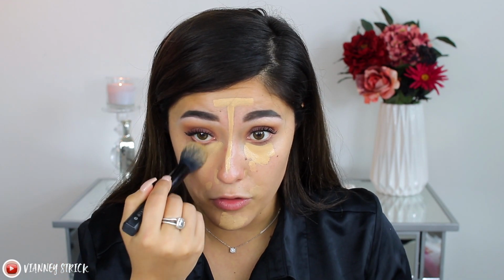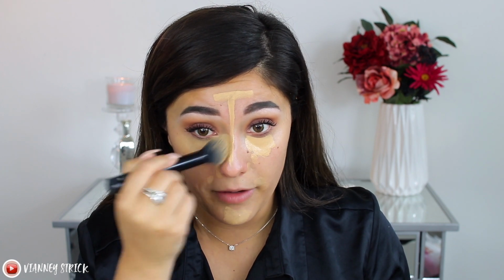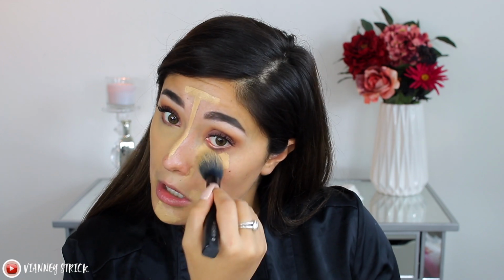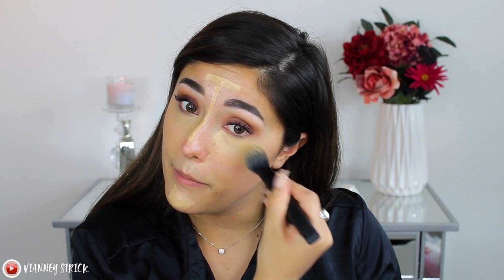So that's about it. This is the Gerard Cosmetics 620 brush, and I love this. I love this brush for just blending out concealer and buffing it all over my face. But the trick to this look is to not put a bunch of cream products right here, because that's where I crease. I'm trying to just put the powder foundation around my mouth.